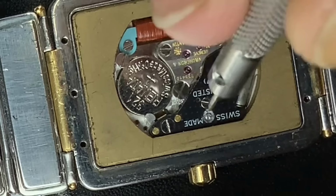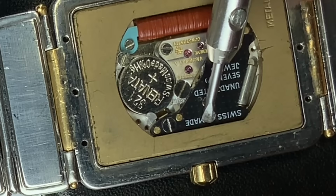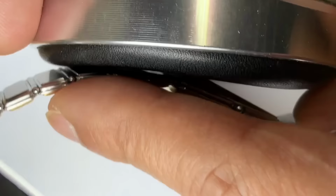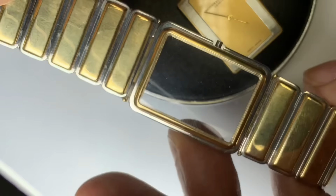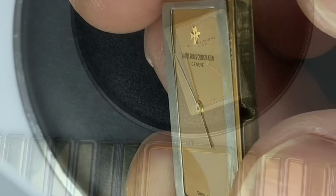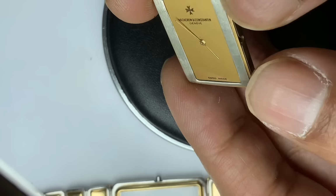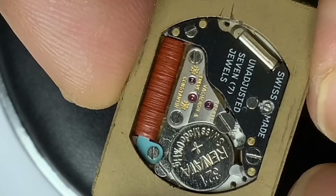But you can see clearly somebody's tried to use a really big screwdriver like this one and then shaved off the whole plastic as well from it. So there's the crown out. Now I reckon if I reset those hands, we should solve our problem. But while we're at it, we'll just strip this whole thing and service it.